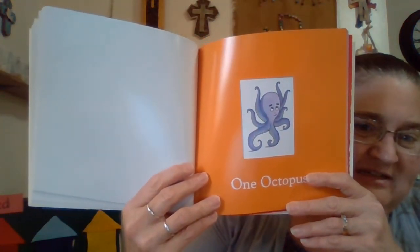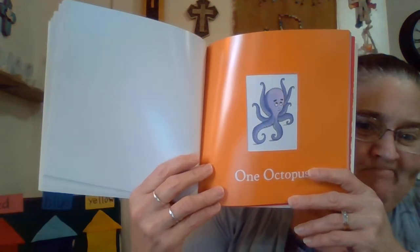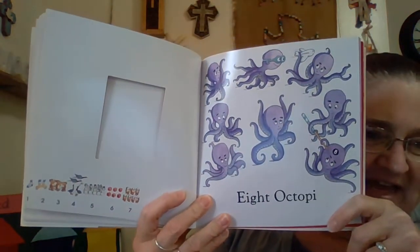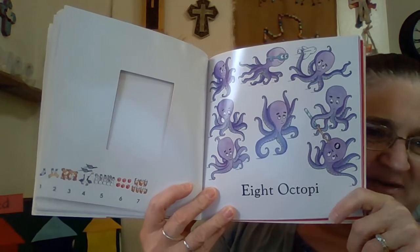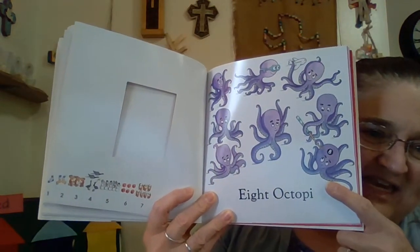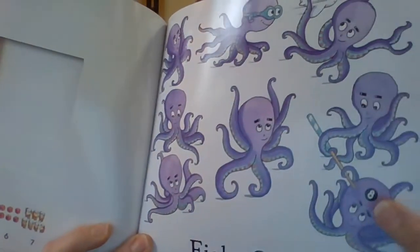1 octopus. What do you think? 8. Octopi. You call them octopi. 8 octopi. It's smart that they're on the number 8 because octopi have 8 legs.